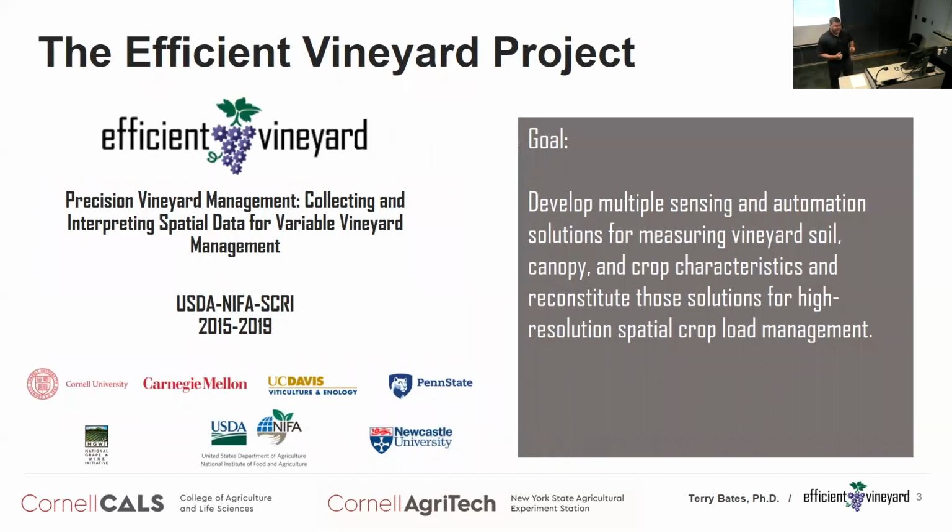So what is the Efficient Vineyard Project all about? I'm going to read this sentence, show you a couple of slides, and read the sentence again, and hopefully it'll make more sense to you. Generally today I'll be talking about precision ag technologies that we use in the grape industry. In a broad sense, talking about precision ag, but in a very specific sense, trying to answer some of the questions for our juice grape industry in Western New York.